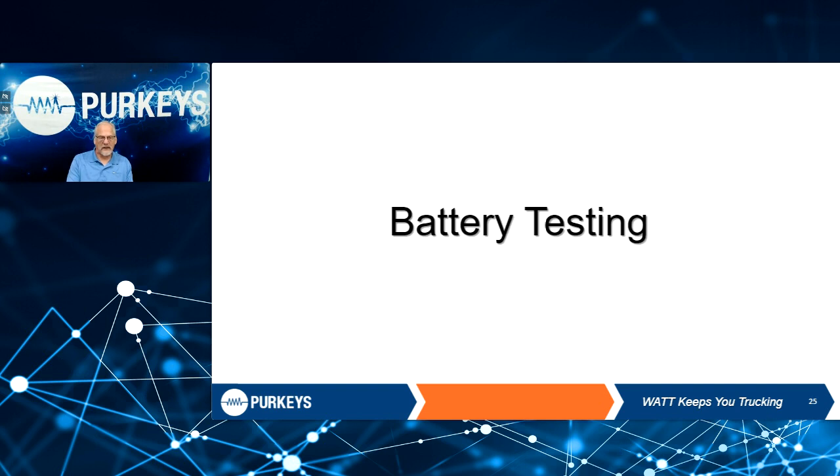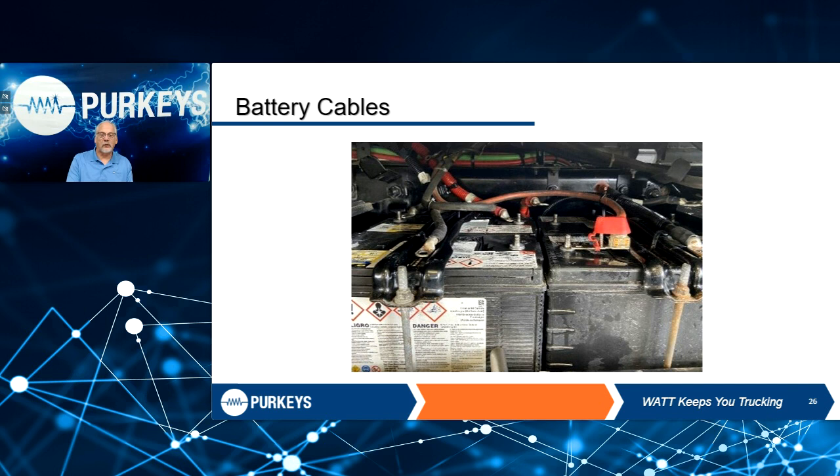So let's look a little bit at starting our testing. The first thing is, obviously, we want to look at our battery cables. Are they corroded? Where are they at? If we're going to test batteries, we want to take the cables loose and test the batteries individually. At that point, it's a good time to go ahead and clean everything.